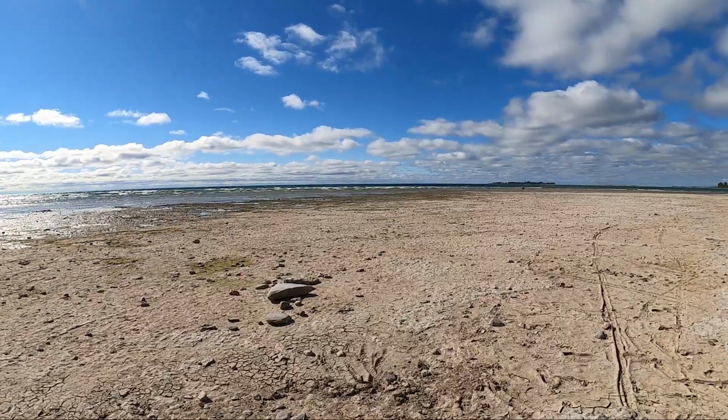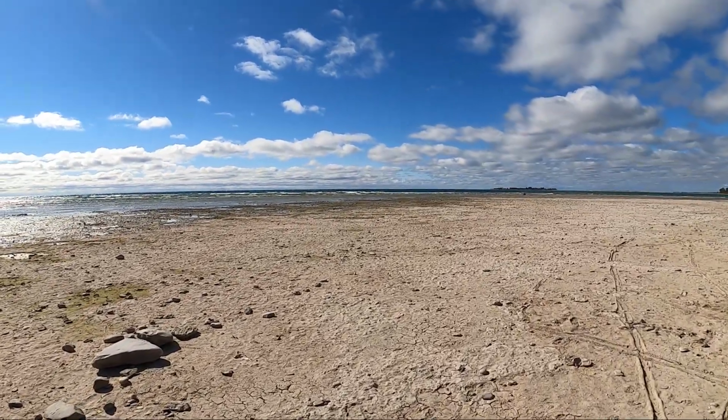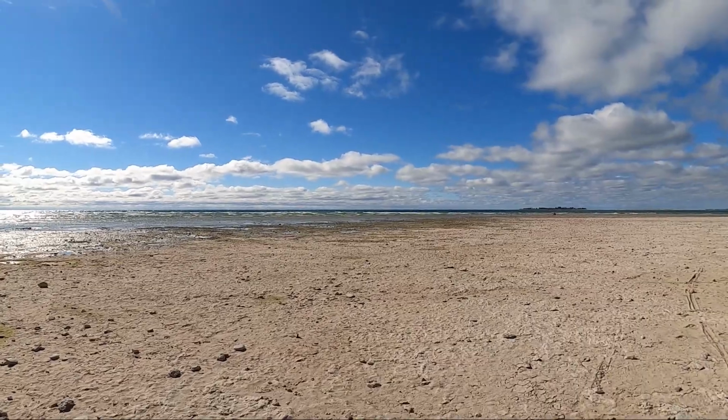I came out to the water and the water is so low right now. You can walk out pretty far here before you even get to the waves. And it also smells because the water should be here. It smells kind of fishy.